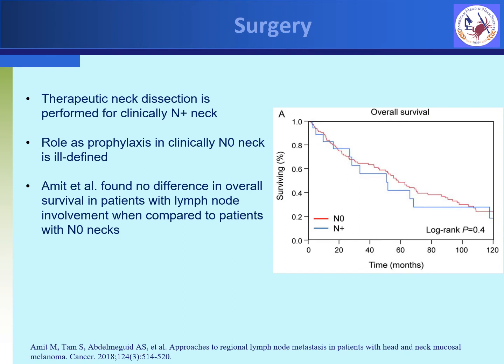Should a neck dissection be performed with primary surgical resection? In general, a neck dissection is performed for clinically positive necks. However, the role of elective neck dissection in the N0 neck is ill-defined. Another study by Amit et al. demonstrated that patients with clinically involved lymph nodes had similar outcomes to patients with N0 necks, and concluded that lymph node status is not a predictor of outcome in sinonasal mucosal melanoma.